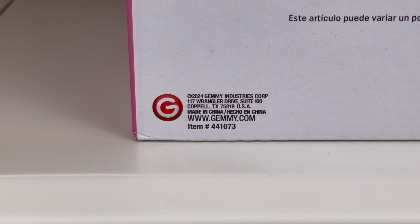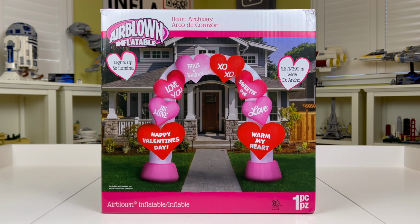And finally, for the first time this year, our 2024 Gemmy Industries Corp. I'm tired of this sitting on my desk, so let's get this opened up and head out to the yard.